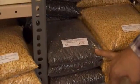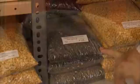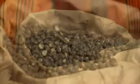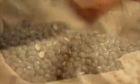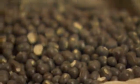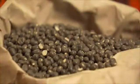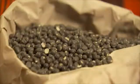Black urd dal is very popular, especially across the north of the country. It forms the main ingredient of dal makhani, the most characteristic signature dish of the Punjab region. Made with cream and butter, the dish takes over 8 hours to prepare. Very tasty and nutritious, dal makhani is usually accompanied by rice or served with freshly cooked chapatis.